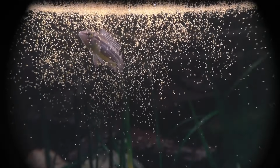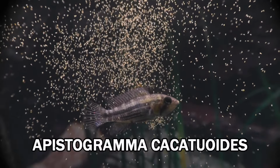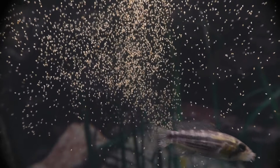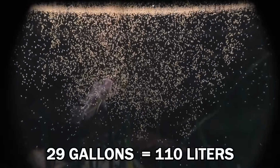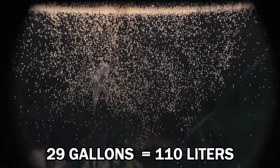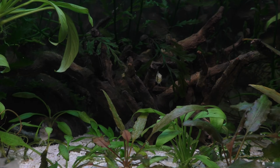Our journey begins with the purchase of 5 juvenile Apistogramma cacatuoides. I brought them home from the shop and placed all 5 in a 29-gallon tank until I could figure out the sex of each fish. I fed them lots of baby brine shrimp, which they really seemed to enjoy. They grew quickly, and it was now fairly obvious which ones were the males and which ones were the females.